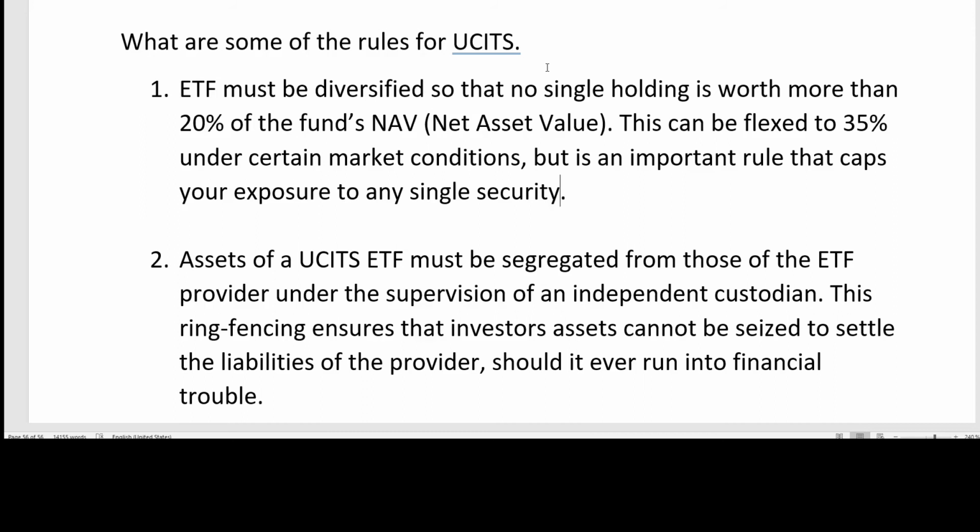But just to give you a peek of the iceberg here, rule number 1, an ETF must be diversified so that no single holding is worth more than 20% of the fund's net asset value. This can be flexed to 35% under certain market conditions, but it is an important rule that caps your exposure to any single security. Number 2, assets of a UCITS ETF must be segregated from those of the ETF provider under the supervision of an independent custodian. This ring fencing ensures that the investor's assets cannot be seized to settle liabilities of the provider should it ever run into financial trouble.